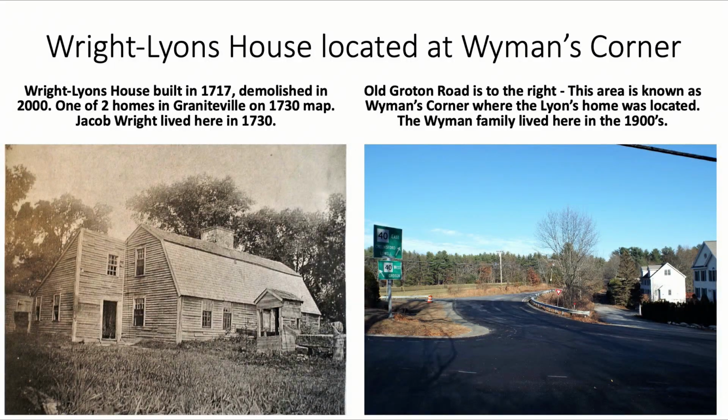Okay, the next photo shows you, as you move down, the Wright Lyons house located at Wyman's Corner. The Wright Lyons house was built in 1717. It was demolished in 2000. It was one of the 2 homes in Graniteville that you would have seen on the 1730 map. And in 1730, Jacob Wright lived here.